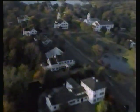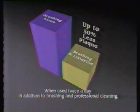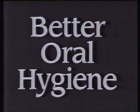In millions of homes, millions of people aren't just brushing. They're using Listerine because it reduces plaque by up to 50% over brushing alone to fight plaque and bad breath. For better oral hygiene, millions use Listerine.